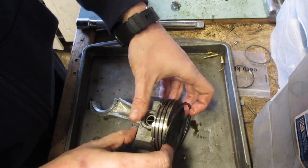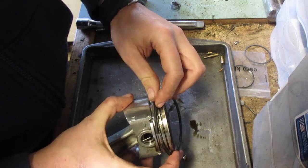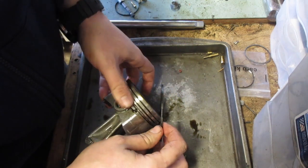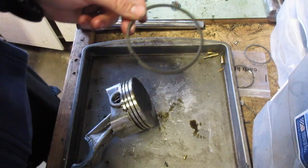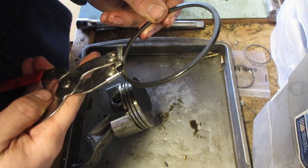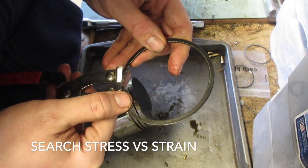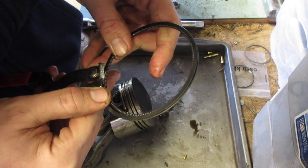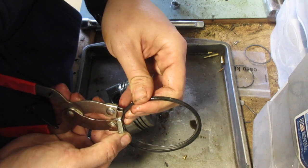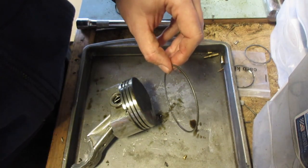Do this from the top. Don't want to scrape it. So these are hardened, which is a way of saying that they're brittle. They can break. And when they do break, it's like glass. They're sharp. So you want to be very careful. You can cut yourself on this. Why are these pliers not wanting to accept this? Here we go. I'm just going to put this one in first.